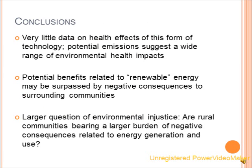So in conclusion, there's very little data on the health effects of this form of technology, but the potential emissions from these plants suggest a wide range of environmental health impacts. The potential benefits related to this renewable energy may be surpassed by the negative consequences to the surrounding communities. And it brings up a larger question of environmental injustice, which is that our rural communities are bearing a larger burden of the negative consequences related to energy generation and use.